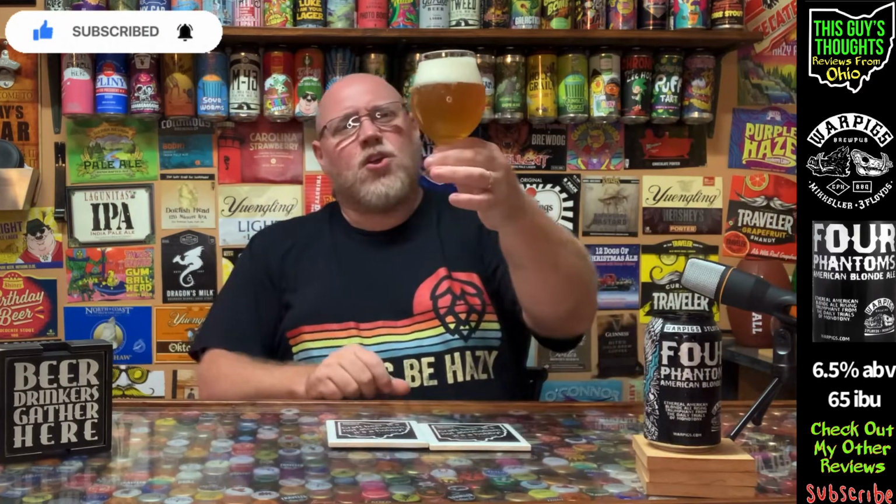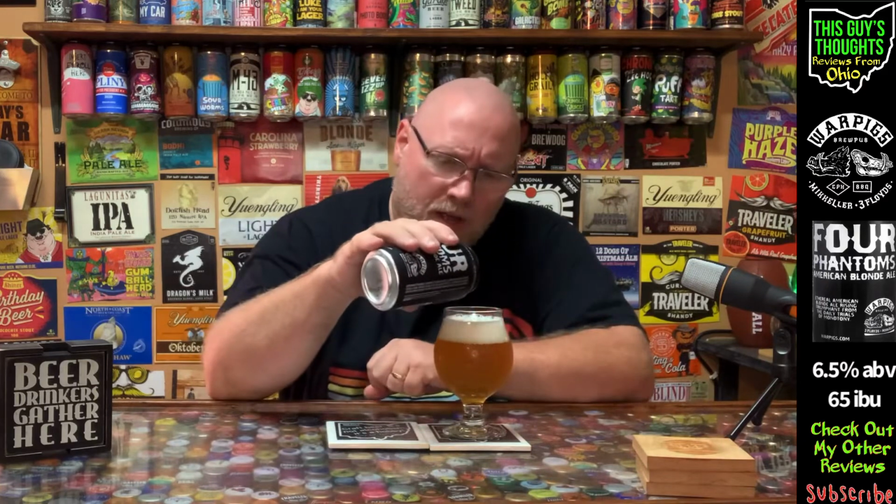So we just got a golden to a dark yellow to a golden color. It's got a haziness to it, a murkiness to it. I can see the shadow of my fingers on the other side. Just a pillowy white head, about a finger and a half is what it produced there. There are a few larger bubbles there in the middle, but by far just very frothy, pillowy, just snow white color. It looks fantastic.